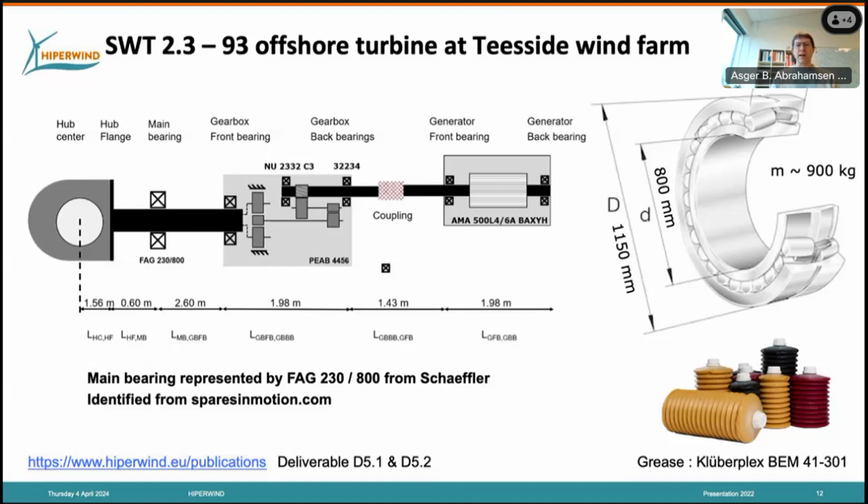230/800 main bearing. This is just an illustration of how such a main bearing looks. It has an inner diameter of about 0.8 meter, an outer diameter of 0.2 meters, and the width of this bearing is about 0.3 meters. And the weight is about 900 kilograms. This is just for you to get a feeling of how big this object is, which is sitting here supporting the main shaft of the turbine.